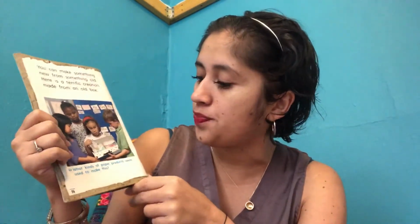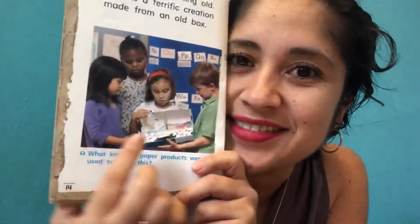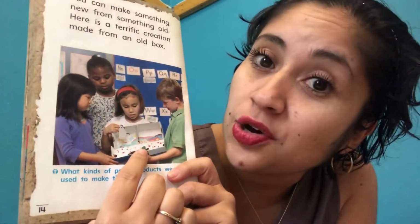You can make something new from something old. We do that all the time. Paper towel rolls and yarn and crayons and whatever we find, bottles, cans, we turn it into something else. Here is a terrific creation made from an old box. Look at that. It's so pretty. You know what I used to love to do with an old box? A theater stage with puppets. Maybe we can do that in a few weeks. I'll think about it and I'll remember how I used to do it, and maybe we can do one.